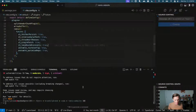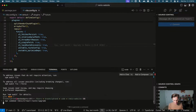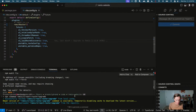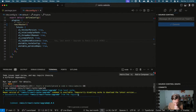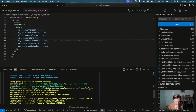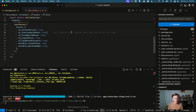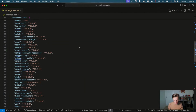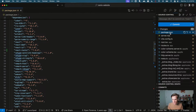So I'm going to copy and paste this. I'm going to put npx in front of it because, I don't know, this is how I do it. Wait, what did all that say? It said successfully downloaded. Okay, so it recognized it was new and it successfully ran it. So what did this do? It did a lot of things. The first thing it did, actually, if I open up, yeah, here, this will be best.